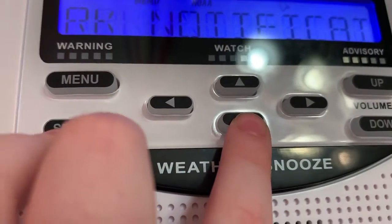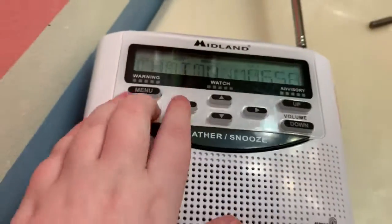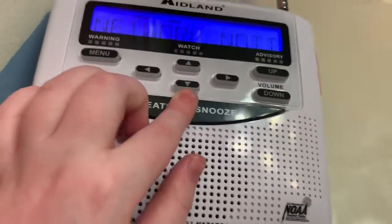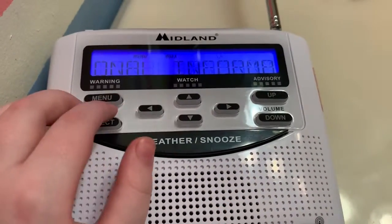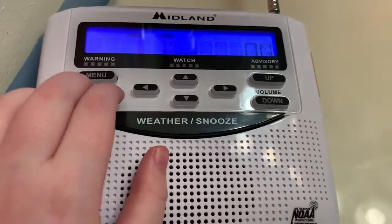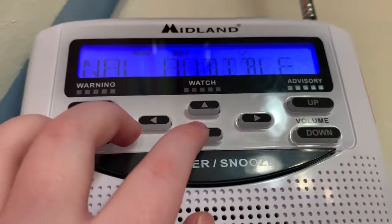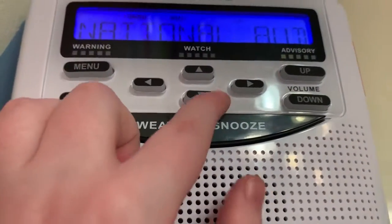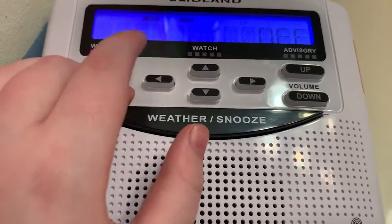Network notification center. No, network notification message, I was wrong. No, wait, I thought I turned that off. National information center. I'll just probably keep that on. Iceberg warning off.